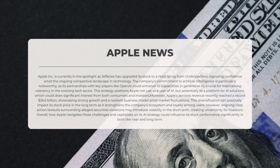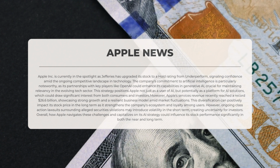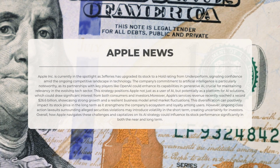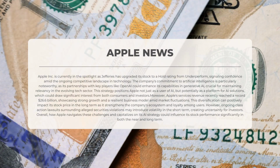Apple Inc. is currently in the spotlight as Jefferies has upgraded its stock to a hold rating from underperform, signaling confidence amid the ongoing competitive landscape in technology. The company's commitment to artificial intelligence is particularly noteworthy, as its partnerships with key players like OpenAI could enhance its capabilities in generative AI, which is crucial for maintaining relevancy in the evolving tech sector. This strategy positions Apple not just as a user of AI, but potentially as a platform for AI solutions, which could draw significant interest from both consumers and investors.